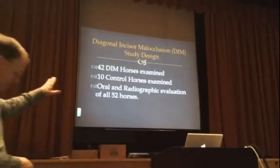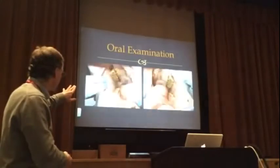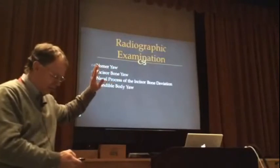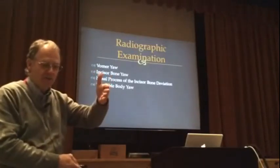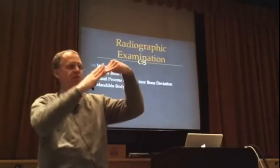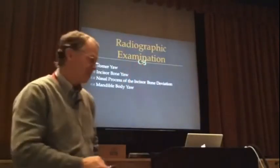And so I'm just going to run through this quick. We looked at 42 cases. Bottom line on this is that we looked at all these different changes. And this is already shown with these differences here. But we could see changes both radiographically and on the oral exam between 94 and 98% of the time. If the incisors were diagonal and not level, we could trace it back to skull asymmetry. So the point is that those incisors being not level is more of an effect than a cause. And it's the effect of a skull that's crooked. So we don't need to change it.